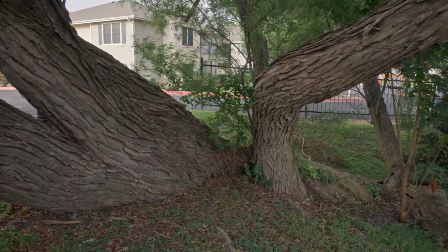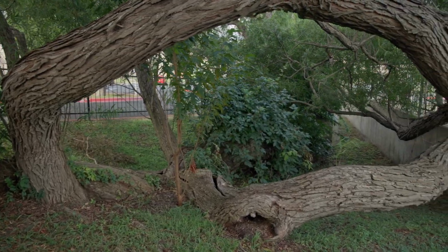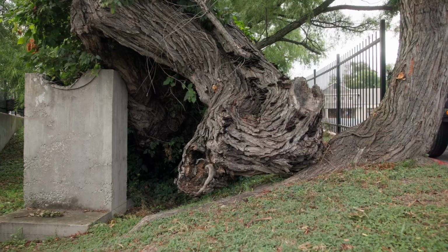The thing about this tree that makes it unique is it's completely broken, fallen apart, and resprouted all over throughout. You can see some of the main trunks are probably 35 to 45 inches thick. It broke down at the very bottom of the hill. It's got some dead wood in it, which we're going to try to eliminate today.